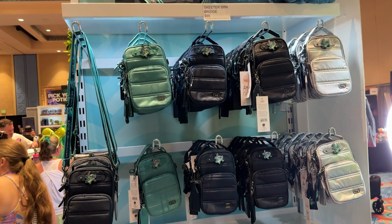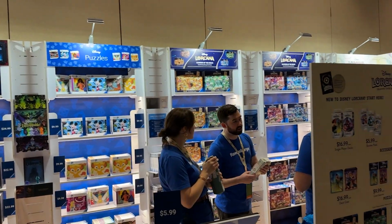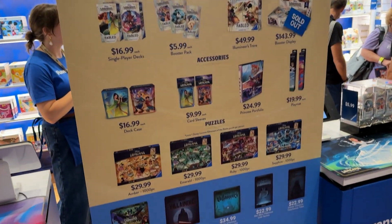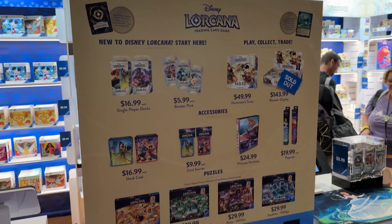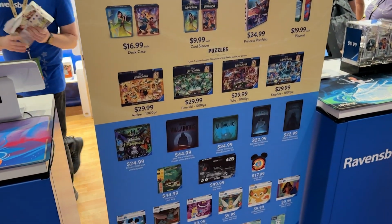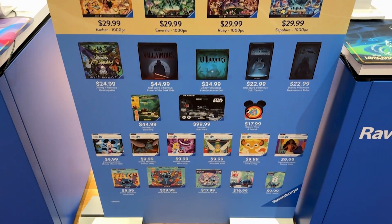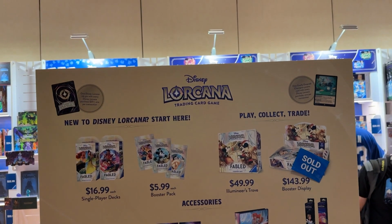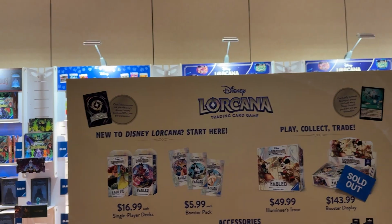So moving on. If you like puzzles, they have all kinds of puzzles. Of course, I guess this is gaming, the Lorcana game. So you can pick up starter single player decks, booster packs. I have not gotten into that. There's all kinds of games and puzzles here. I should look at the sign first. Maybe that would make things easier. But yes, there is Lorcana stuff here, and you do get a promo card.